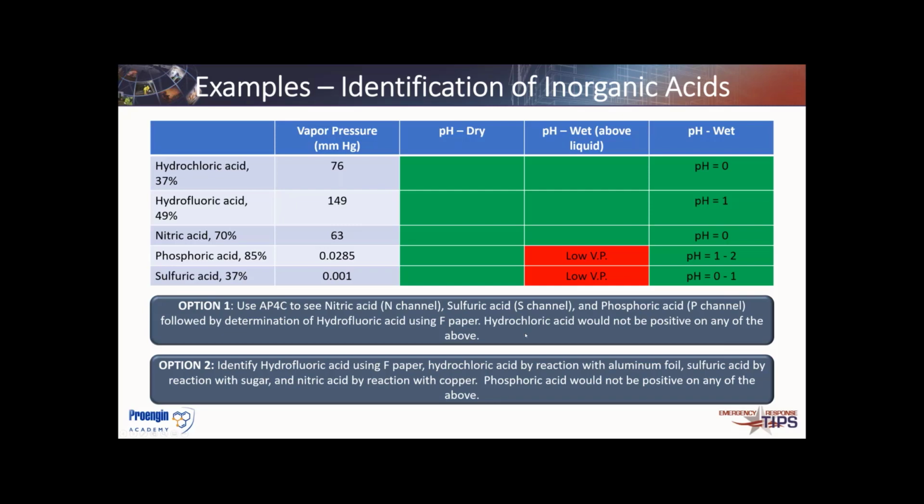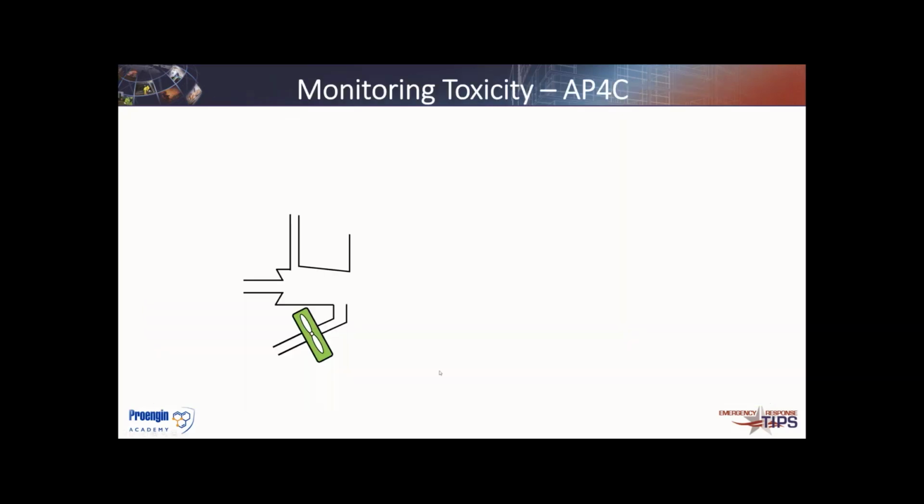It takes about 2 seconds or so to do the sample. So really different ways of approaching it, but getting the same answers and determining which one's the leaking culprit and then dealing with the call. I'm going to pass over to Scott at this point.